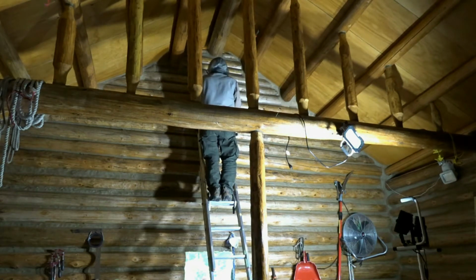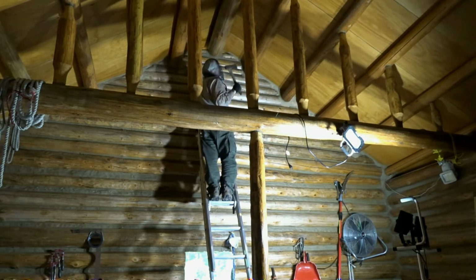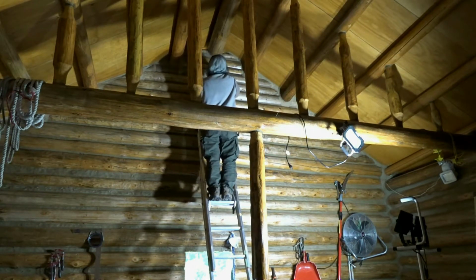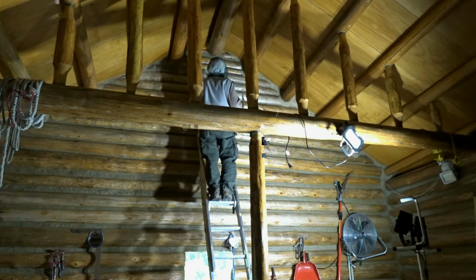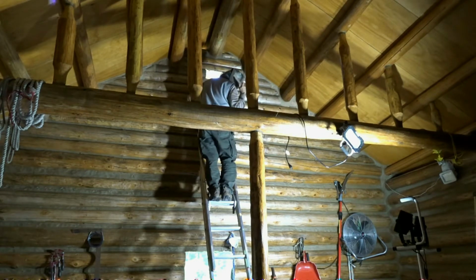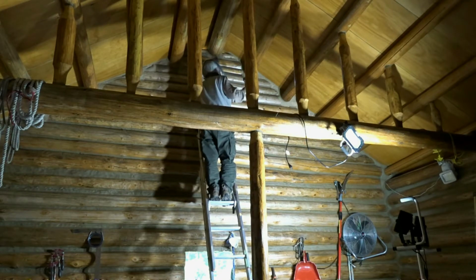Okay, that was cut, just wanted to make sure. And now, Mr. Hatchet. You have to remember, I'm the only guy here, so I have to photograph stuff while I'm doing it. Whoa! Woo! All right, what do you got? Ventilation. Nice.